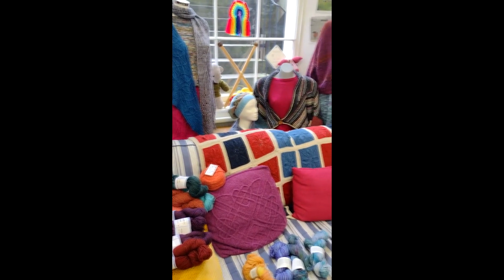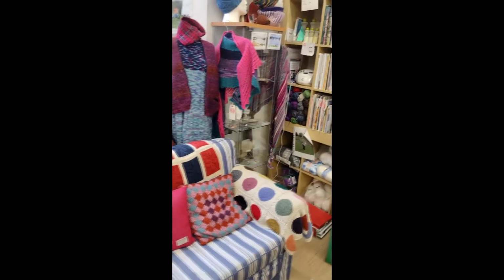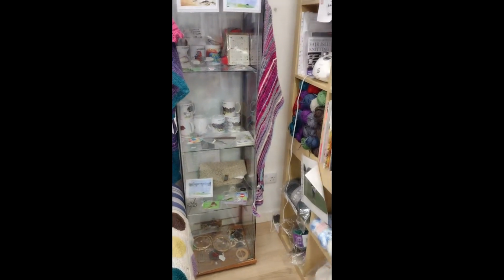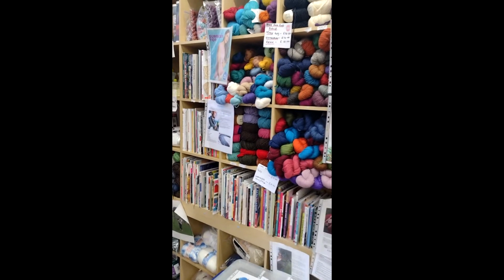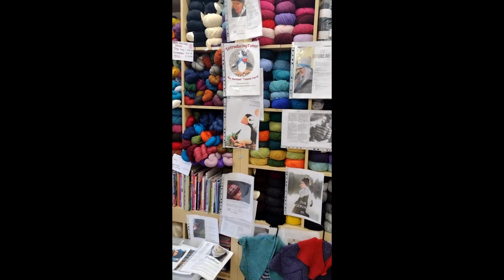There's lace work, there's texture work, there's colour work, really interesting, and just for creatives, to get inspiration from some of those is really helpful. Another thing I've noticed is just how many pattern books and pattern printouts are around the store to give people ideas of what they could be making.